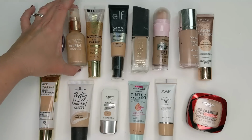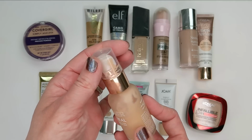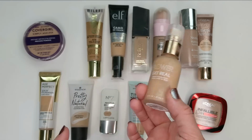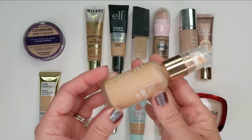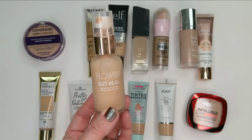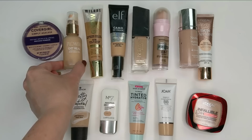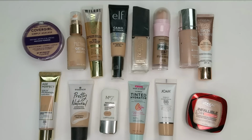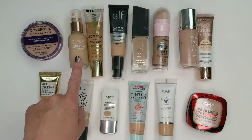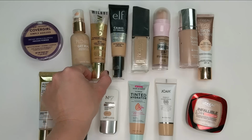So next up we have the Flower Beauty Get Real Serum Foundation. I'm sorry this is such a mess. I don't know why this happened. I feel like it's leaking, but I really like this one too. You can kind of see from the bottle, you have to shake it up a little. It's very thin, really lightweight, and it doesn't give a ton of coverage, but on my dry skin, it looks amazing. Usually I have to use a concealer with that one just to add a little bit of coverage underneath my eye area and around my nose, but when you want something really light coverage that looks just like skin, this one is beautiful.